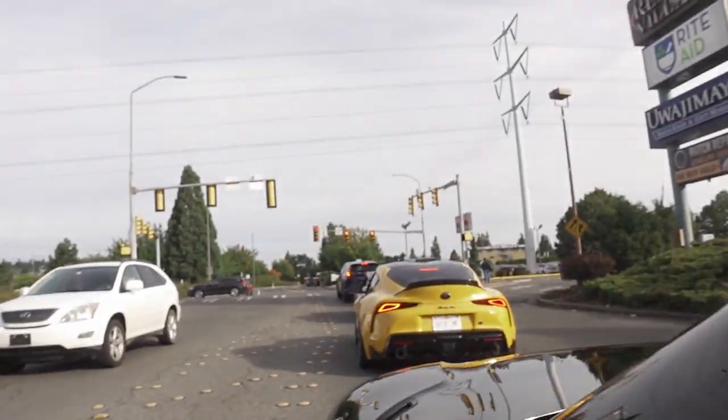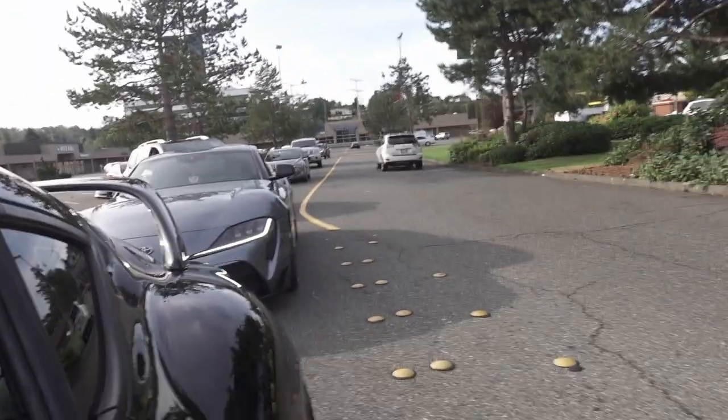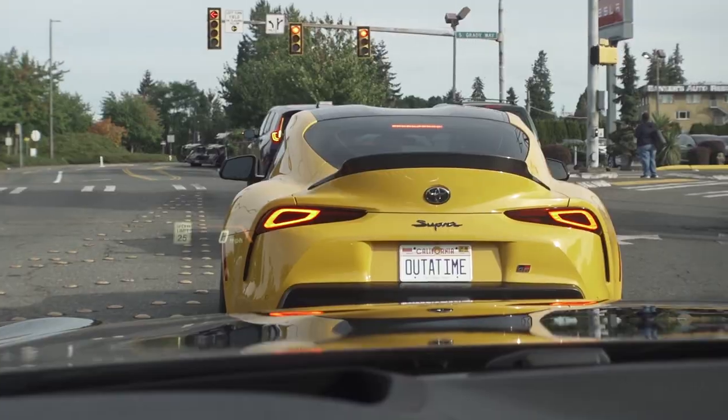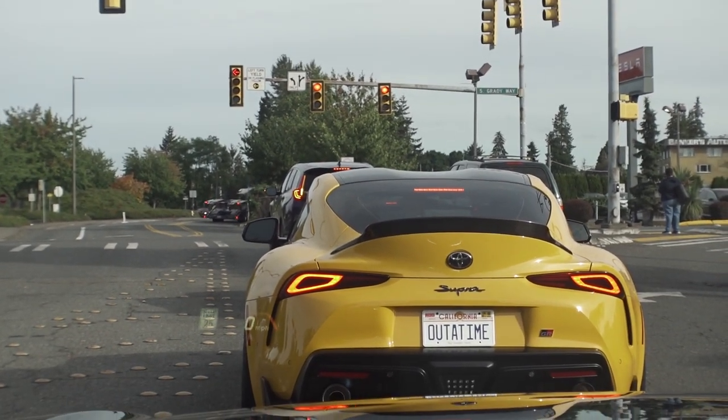All right, so we actually have a couple more people show up. We got Jimmy, Gabriel, and my boy, Phil. This is my first time seeing yellow in person. That's the real Super Saiyan right there. Yellow or black, did I mess up, guys? Tell me.